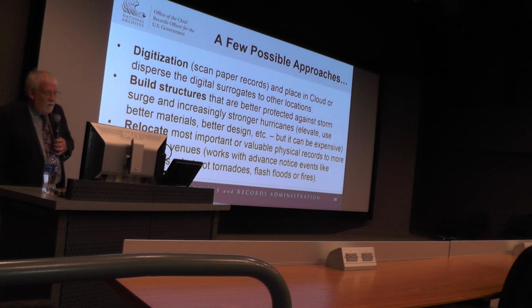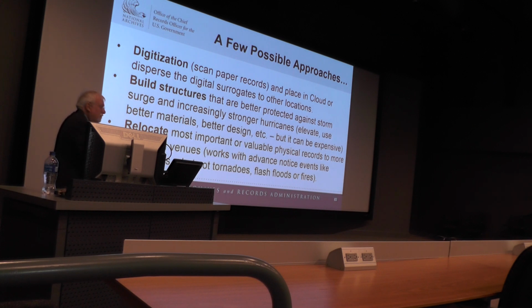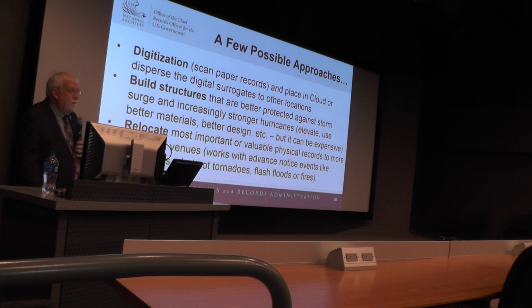Relocate most important or valuable physical records to more protected venues. And that kind of gets back into that Mississippi example. If it's short term, and you move records inland, move them somewhere else where they're better protected. Works well for hurricanes that are predictable, but even hurricanes are not always predictable. They can change course. And it doesn't work very well with flash floods, tornadoes, fires, wildfires, that sort of thing. Human-caused disasters. Doesn't work very well with those. So my favorite is digitization. And I think that, not ideal, but it's probably as good as we've got, and it's probably the most realistic.